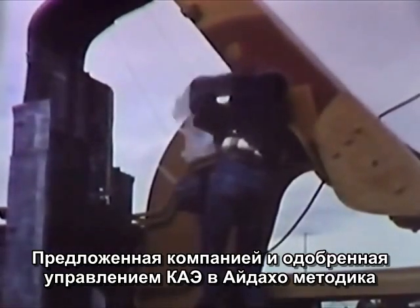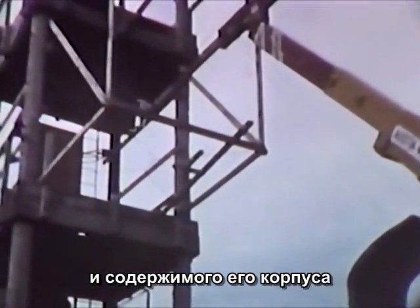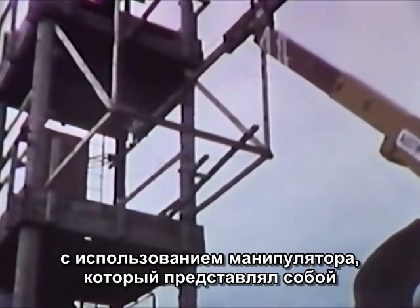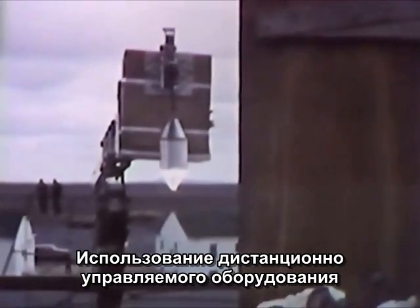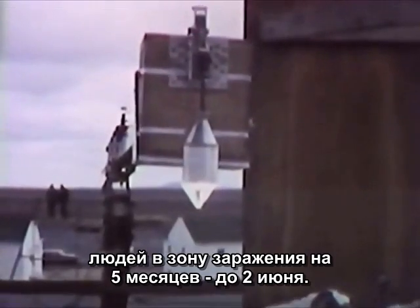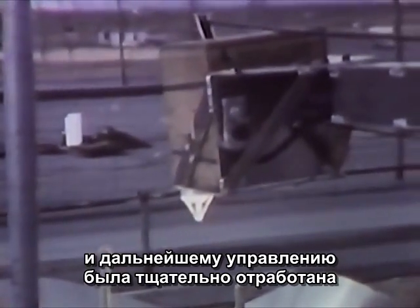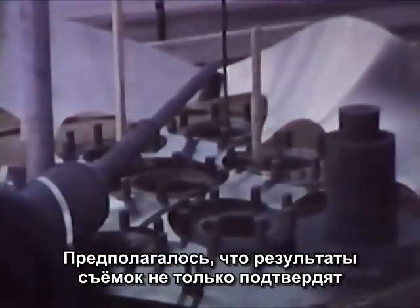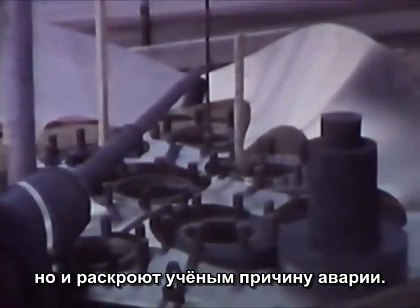Proposals from Combustion Engineering were approved by IDO for remote control viewing of the reactor top head and the interior of the reactor vessel, using both motion picture and television cameras on the end of a cherry picker crane. These remote-controlled operations made it possible to avoid further personnel entries for the next 5 months, or until June 2nd. The mock-up operations also made it possible to perfect techniques for placement and operation of cameras and probes. It was hoped that the pictures not only would affirm that a second nuclear excursion could not occur, but also disclosed what initiated the accident.